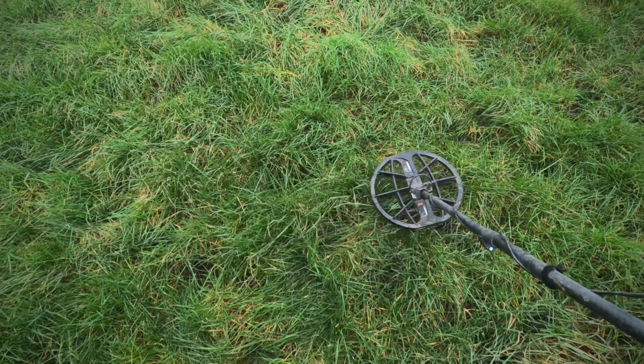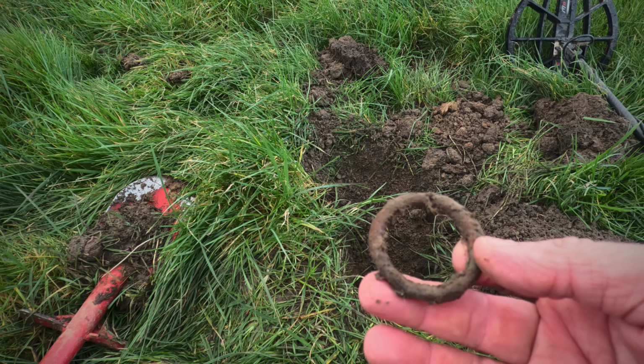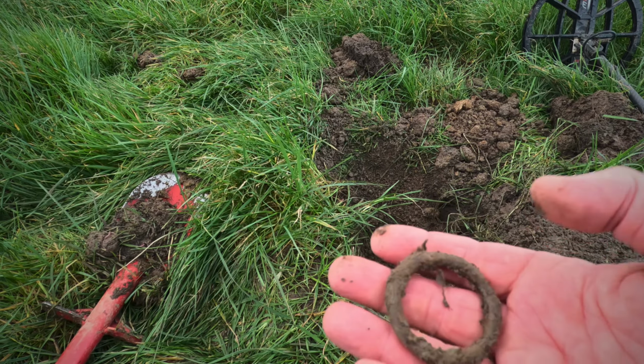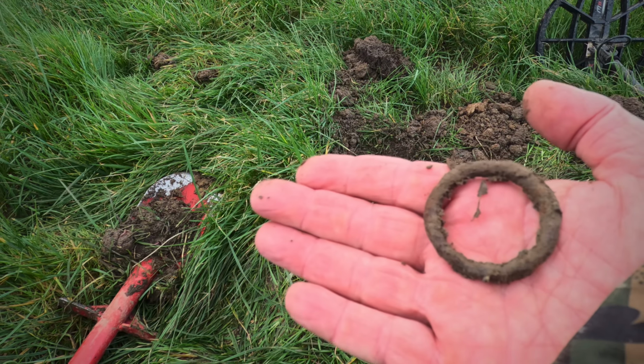So I've just gone on to the next hole. It was a 25 signal, a bit erratic, a bit deep, into the ferrous lines. But yeah, some sort of farmer's stuff or horse stuff.